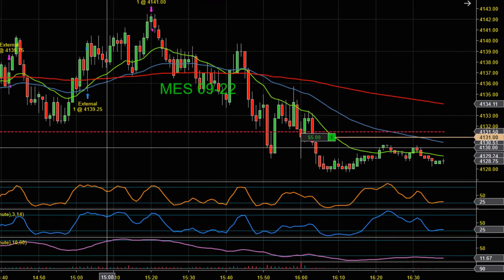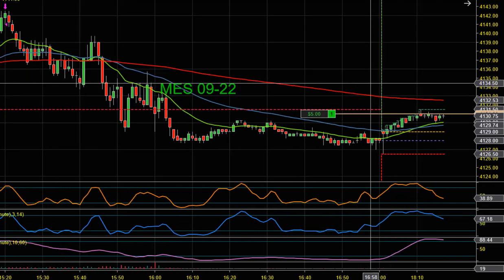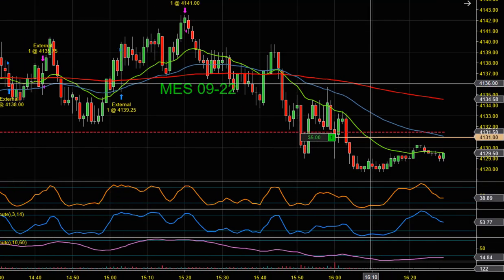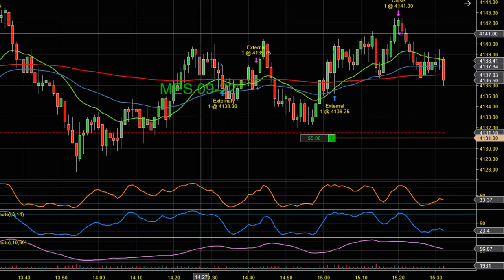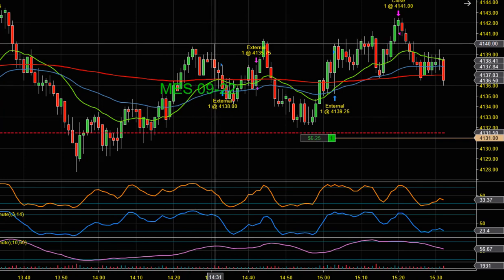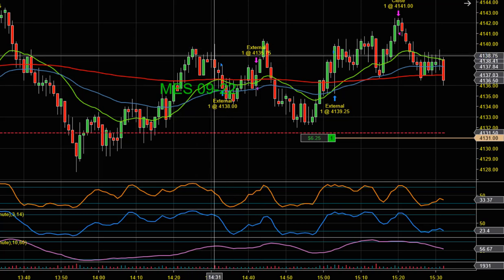There was also a good sell side divergence today. At one point, I forget where it was. I remember seeing it. It was right here, I believe. It was this candle right here, and I called that. It pulled back. Then we got the bounce, but that was an initial pullback.